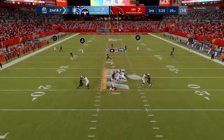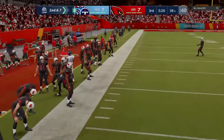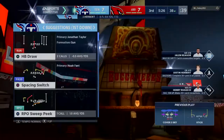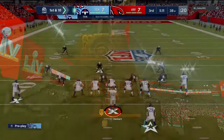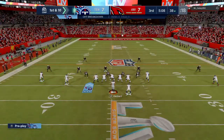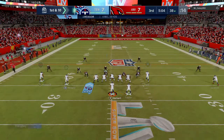From the shotgun, here's Herbert. That'll be caught. Rager with it. And he takes us beyond the 35 before going out of bounds. It's a first down, his 4th catch of the game after having 3 in the first half. 1st and 10 at the 38-yard line.